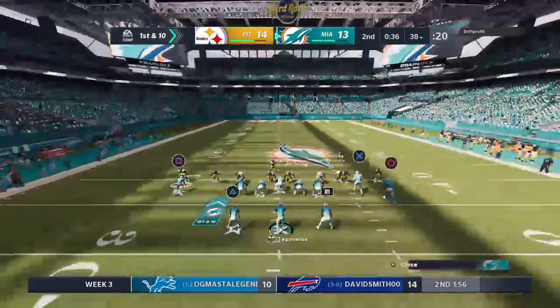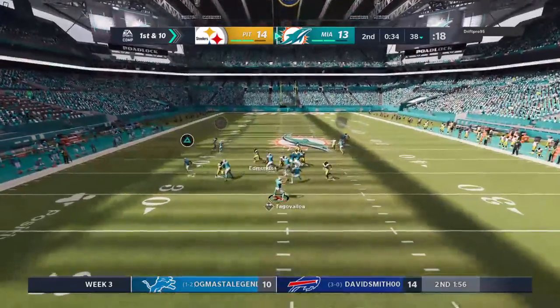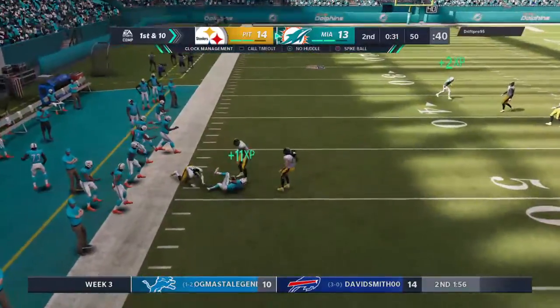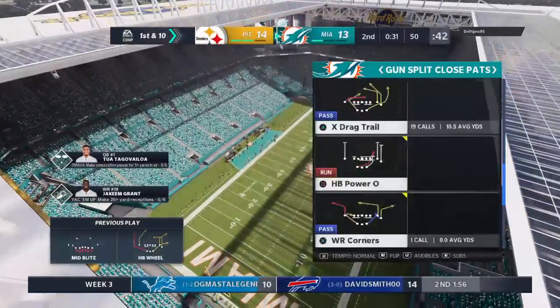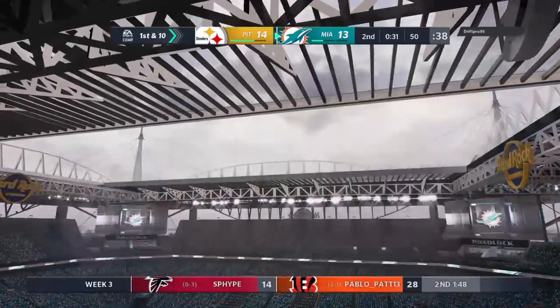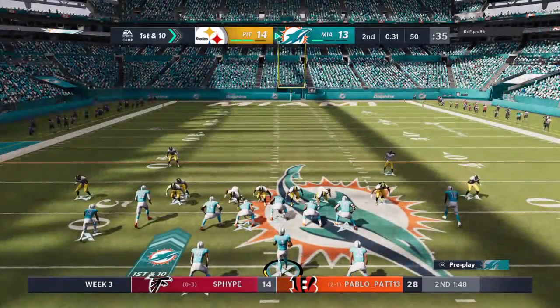Here we go. Mike 42, check. Tua going to throw. He'll get this into the hands of Breida. And he gets this one to midfield before he's brought down. The Dolphins going to take their 2nd timeout, as they'll stop him with a little over 30 seconds to go in the first half of play.